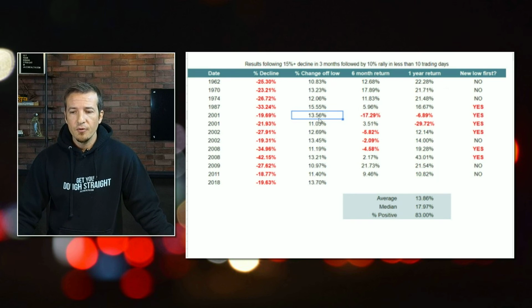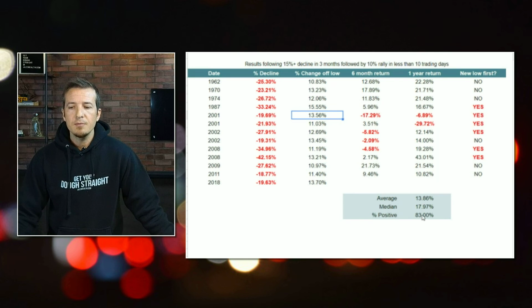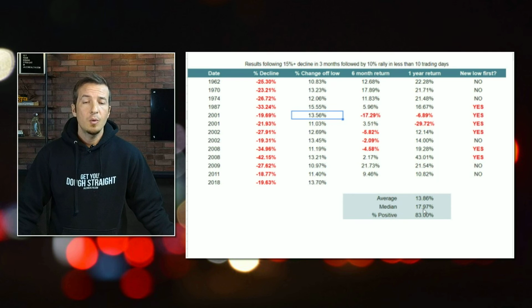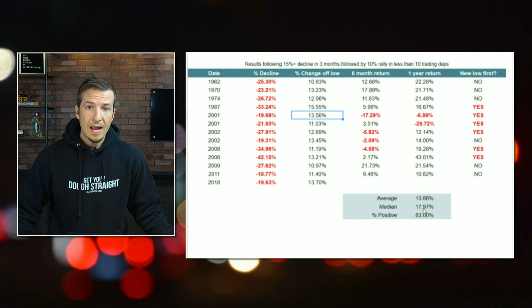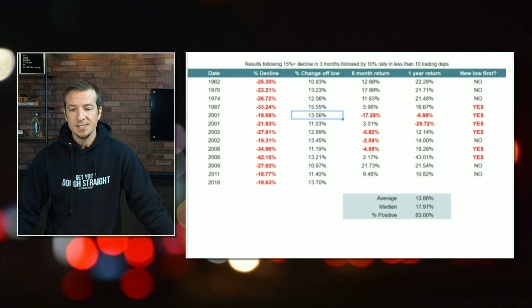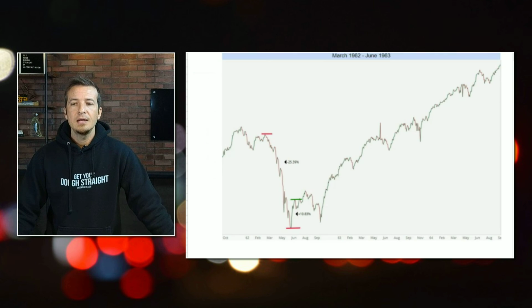So let's go for an example. By the way, the 1-year return was positive 83% of the time with a median return of almost 18%. What that tells you is if you can hang on to that bucking bronco while things are crazy, you will be rewarded for your patience. Not an opinion, but actual stats, and this is some of the stuff that I just like to geek out on. So let's go over to 1962.